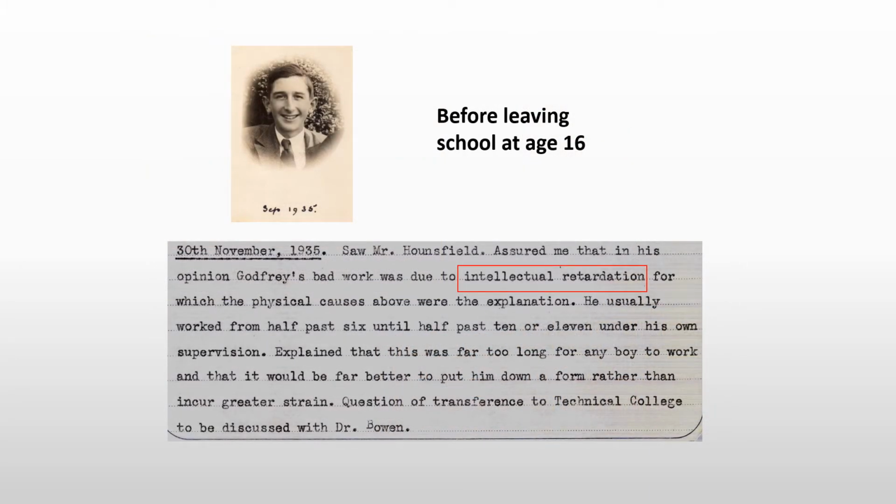His lack of success at school is confirmed in his school report at the age of 16, which states, "Godfrey's bad work was due to intellectual retardation." In fact, Godfrey didn't even get his matriculation, which was the examination for 16-year-olds in those days.